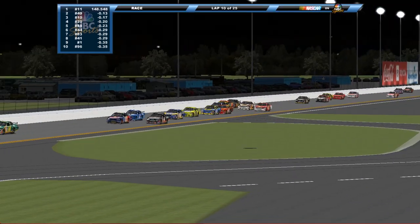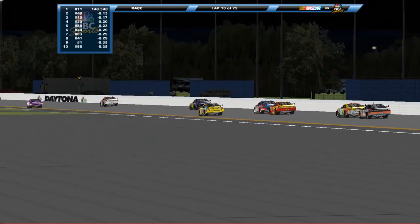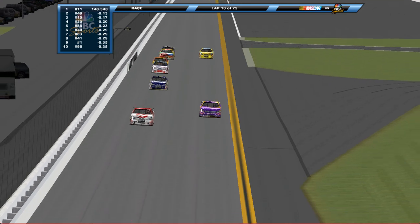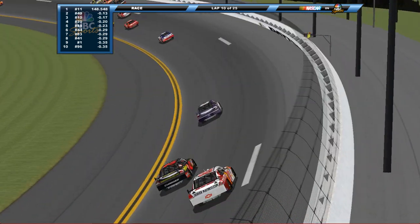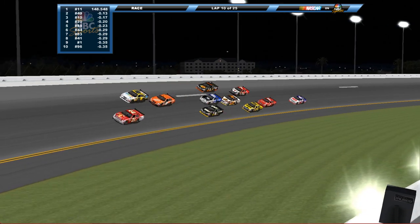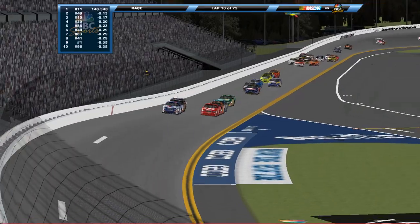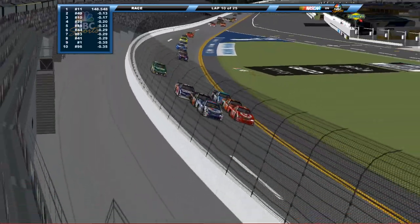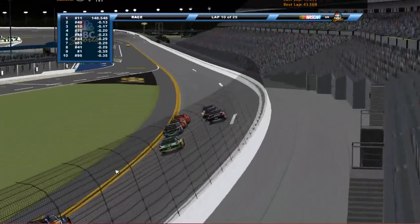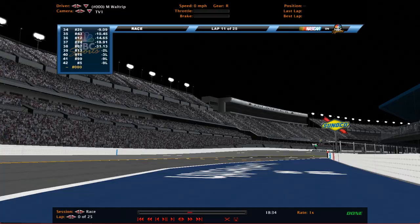Look at this. That's going to be a caution. Wrecking in the back. Who is that? I think that's Jamie McMurray that got spun. So trying to navigate past the 13. I believe we are under yellow. Yes, pace car's coming out. Patrick Carpentier is going to lead us back to the caution flag. Let's see what happened to McMurray here. Okay, or not.